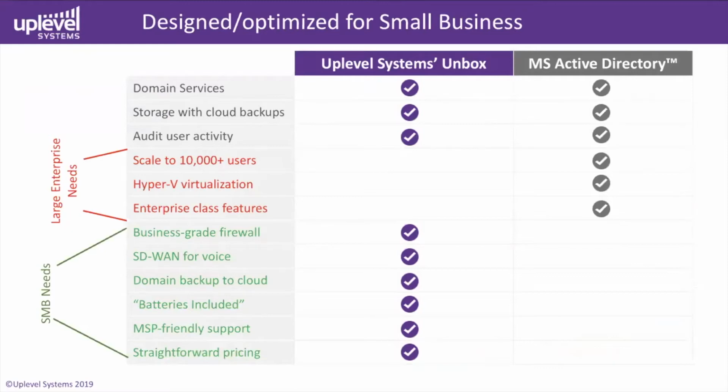We've taken the small business feature set and implemented it directly into a new domain controller gateway. This means small businesses can now have enterprise-grade equipment at a small business cost by only paying for the server features they need and not for the ones specifically designed for large-scale enterprises.